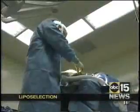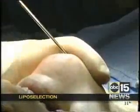Another one of his patients is having fat taken out of her neck area. You can go in difficult areas such as the knees, the ankles, the neck, and the jawline area, and contour those very difficult areas a lot more effectively compared to the standard liposuction.